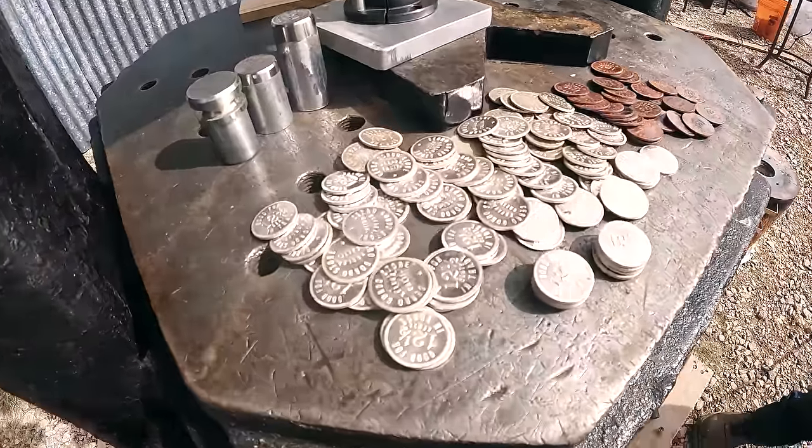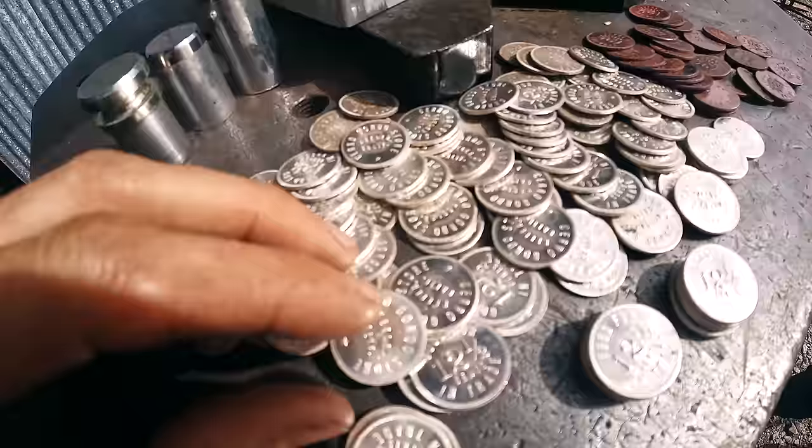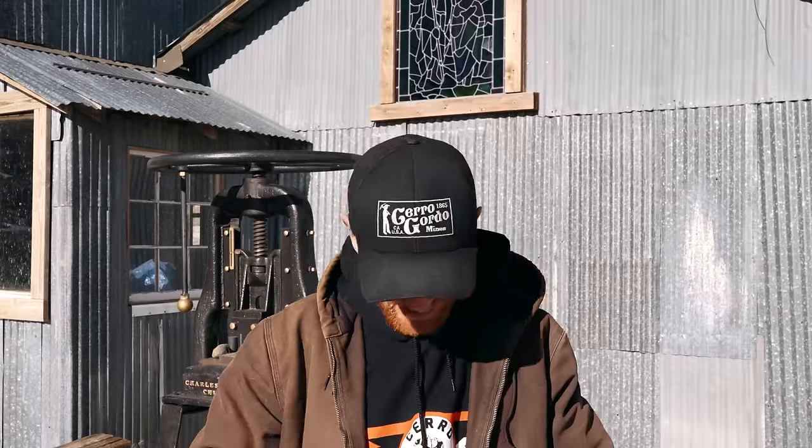So we have the final product, 100 beautiful silver Cerro Gordo coins.